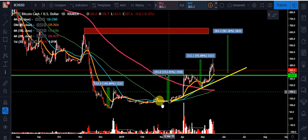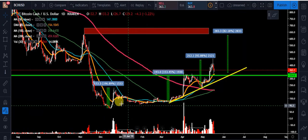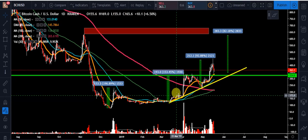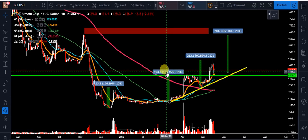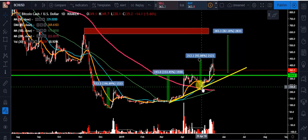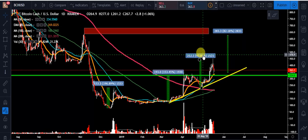But what I want to show you is the potential of where we're at here. This first wave, 196%, and then we consolidated here. We shook out, and then we consolidated. We had this first little move there, and then we had our extreme move up. That was 153%. Think about that, guys. That's crazy. Then we had our little double top here. We came back down, and this move up to where we are at is 92%.